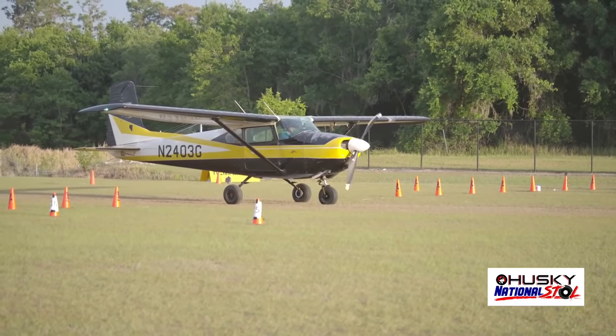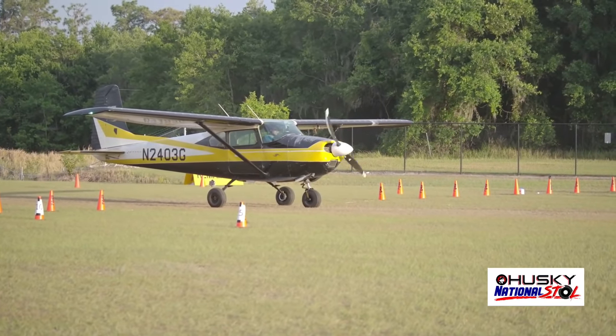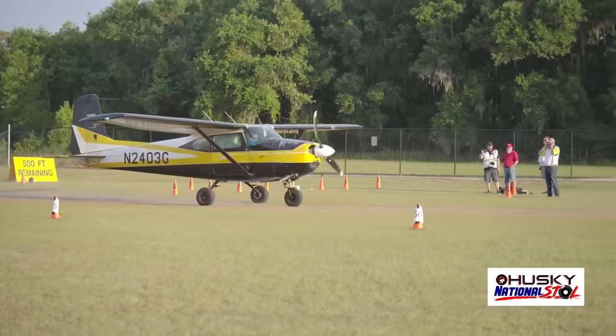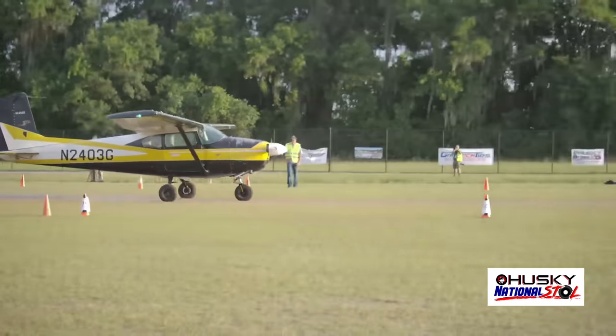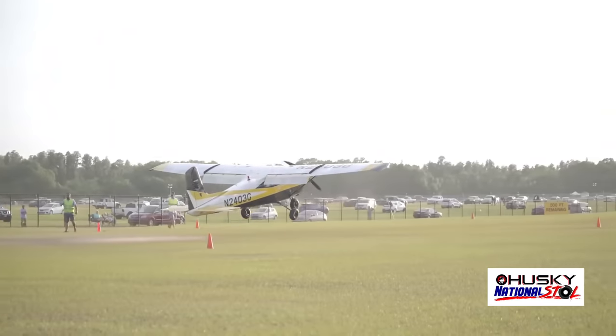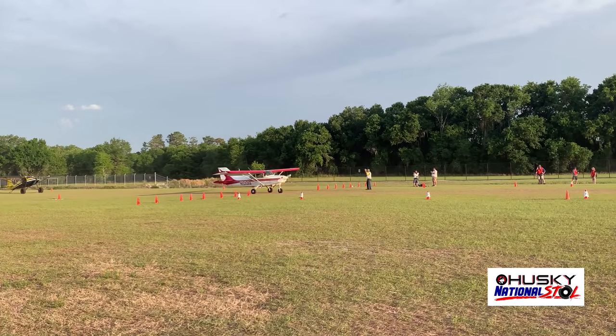Andrew Patry from Ellensburg, Washington. He's in a 1958 Cessna 182B. Let's see him go. Gonna have to put some new grass down on that. That's not bad for 1958, is it? It's not bad for anything at all.